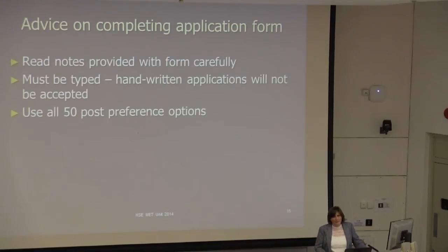I mean, we do get applications with 10 preferences. And, you know, if we get to someone's application like that and they've only put down 10 actual posts, and this person qualifies for a post, we will just give them a job. And it may not be something that somebody wants at all, but no one has given us any guidance. So just make sure you do use the 50 options.